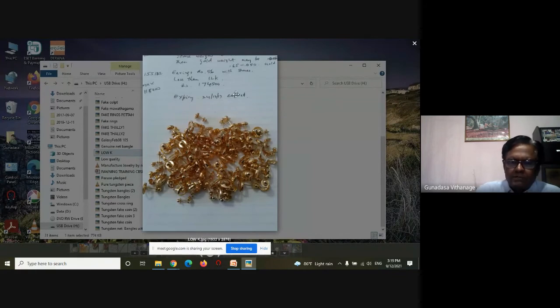Weight of one item is 0.65. If you check all these items using the touchstone test, how long will you take to test them? Therefore, the person who took this has not tested this item. Therefore, it is very, very risky to take this type of item. This is not entirely gold. The backside of this bowl is not gold.